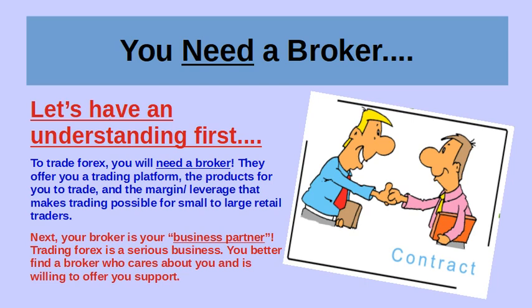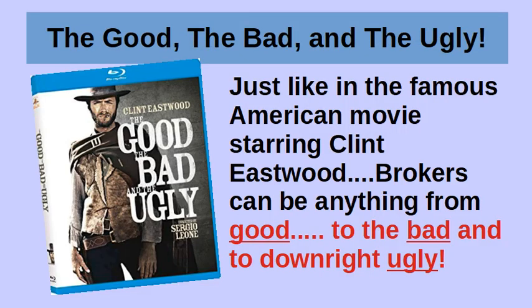Now, the next thing is the good, the bad, and the ugly. Just like in the famous American movie that stars Clint Eastwood. Here's the cover of the movie, The Good, the Bad, and the Ugly. Brokers can be anything from good to the bad and to the downright ugly. And this is the part that's confusing for a lot of traders just getting into Forex trading.